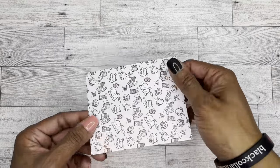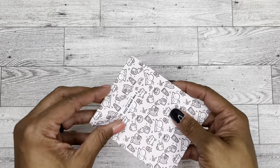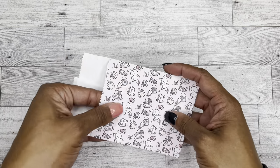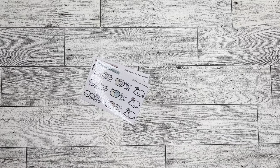It is in this super cute packaging. I love it. Y'all, I promise I'm gonna figure out how to save all this packaging and use it some kind of way. But day three, oh, day three has stickers.